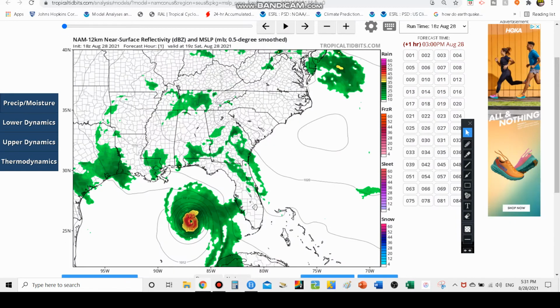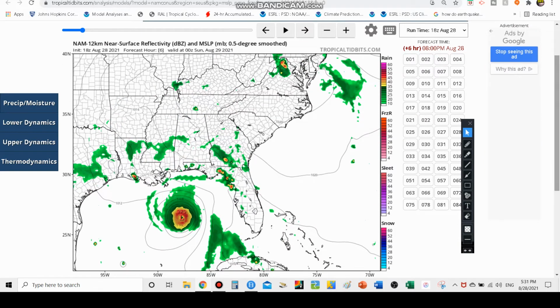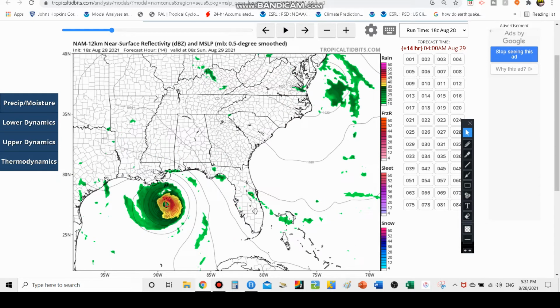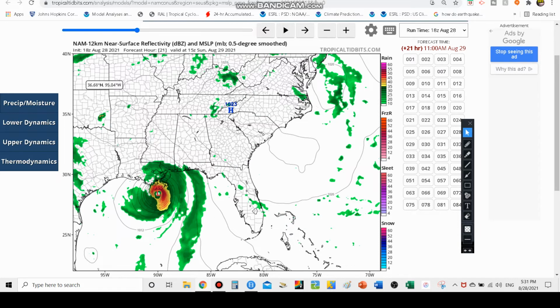And if we look at the NAM model, of course, bringing it to the north. Again, southeast Louisiana, we're talking about the 4 cities: Morgan City, Houma, Grand Isle, and New Orleans are all in line. I would say Morgan City and Houma are probably the 2 worst, but Grand Isle and New Orleans are still going to get it pretty bad.